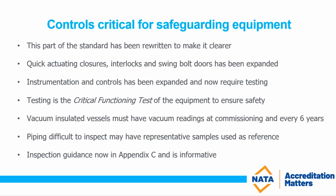Vacuum insulated vessels have a vacuum reading recorded every 6 years, both at the commissioning, which will be a baseline data, and then every 6 years thereafter, they will be required to re-examine the vacuum. That could be a bit controversial because generally this type of equipment is sealed up. I can already hear in my head a lot of people saying this is going to be a problem. Well, that's what the standard requires. And it's not a bad thing because I think vacuum has been lost or reduced. Air ingress from atmosphere has caused inefficiency in these types of vessels, but that's for the inspection industry to come to terms with.